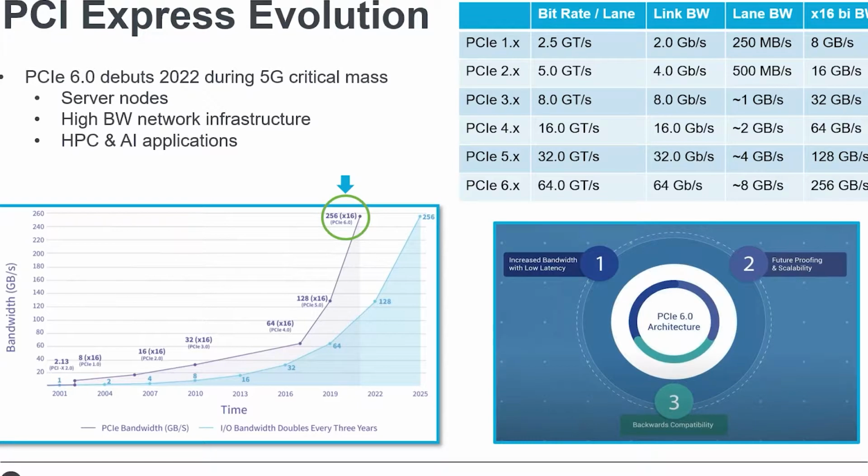And we see that PCIe 6.0 now has 64 gigatransfers per second, which is a link bandwidth of 64 gigabits per second. And with a bidirectional x16 link, it has a bandwidth of 256 gigabytes per second.